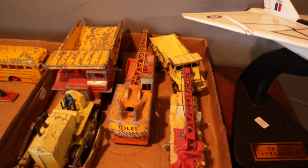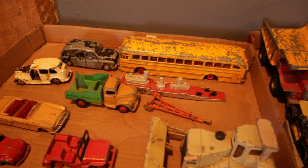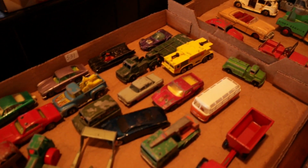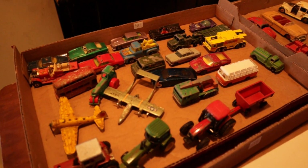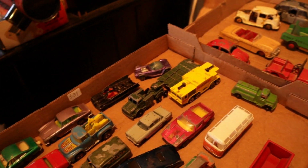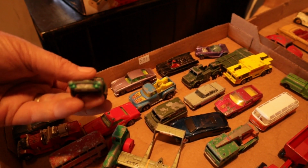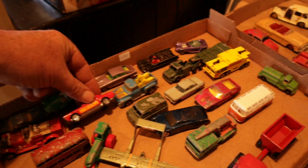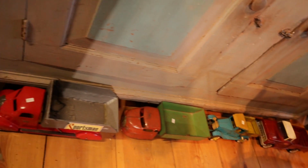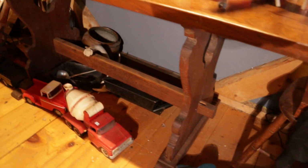There's a big lot of Dinky Supertoys construction. Some others mixed, Corgis, Dinkies, need wheels, etc. And then we got our smaller stuff here. Smaller scale, but it includes some neat ones. You got a Batmobile here, you got an old Redline Hot Wheel Beatnik Bandit. You know, this old Maserati, everybody had that when I was a kid in the late 60s. Some other Hot Wheels in there. Nice little lot there. Of course, everywhere I look, there's toys. Just wasn't anywhere to fit them all as usual.